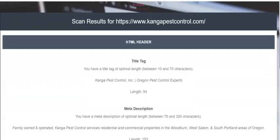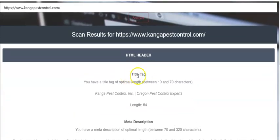So as we can see here, we've got a title tag, we've got the name of the business, so we've got pest control in there, which is obviously a keyword that we want to be ranking for. We've got Oregon pest control experts. I probably want to see Salem, Oregon in there. Pest control experts isn't a bad keyword to have in there, but definitely want to reorganize this a little bit. Maybe Kanga, pest control Inc., and then pest control Salem, Oregon. Like, I want to be targeting the words that people are searching.